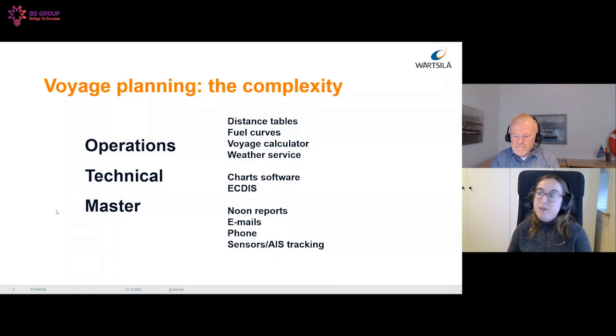That's for planning, but then for execution, the master and the crew are usually using chart software. They have the ECDIS on board. And then to maintain situational awareness, the technical team, but also operations, are using AIS tracking and noon report information. And on top of this complexity, we also have the communication aspect, right? Traditionally done between emails and phone, but then there is a lot of information that can fall between the chairs if all this information does not talk to each other.